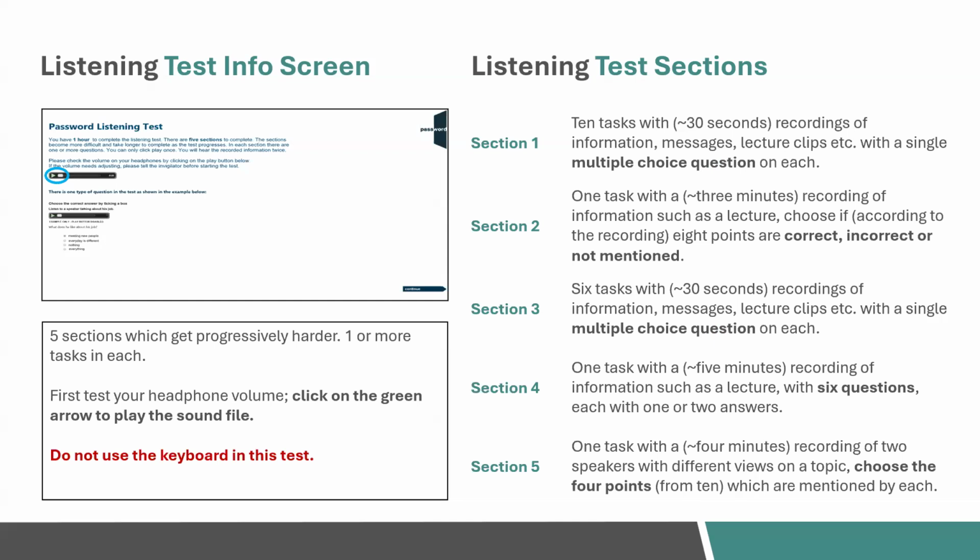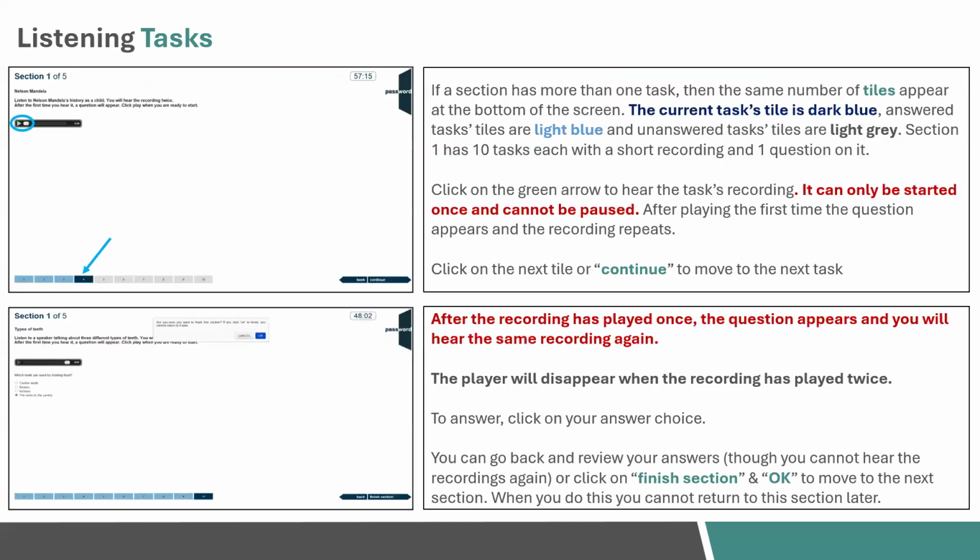So this is a mix of multiple choice questions, and then for section 2, for example, it's: has this point been mentioned? So is this correct, incorrect, or not mentioned? And then again, it's just more multiple choice questions. So sometimes there can be one or more tasks. So this is where you will see the bit at the bottom here. When it's highlighted light blue, that means that question has been completed. When it's blue, that's the question you're on. And then the rest of these in grey means that these questions are still yet to come.